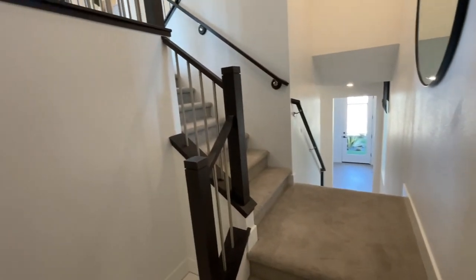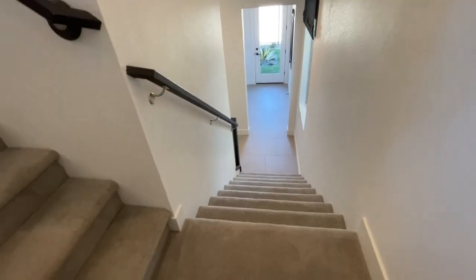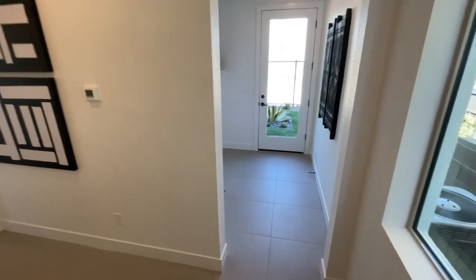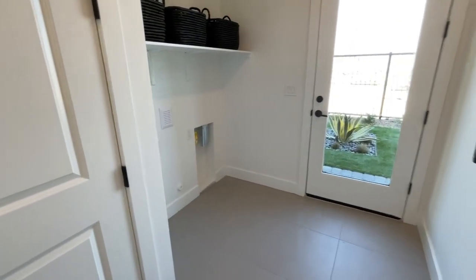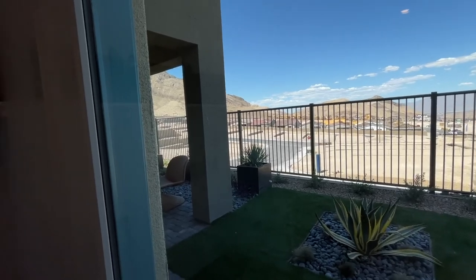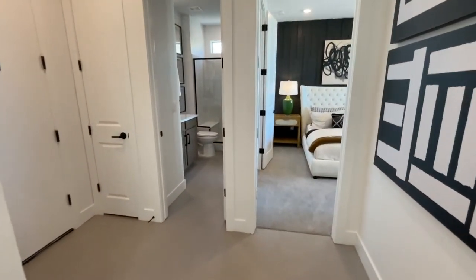Just like all the other floor plans, you come in and you go down or you go up. So just like all the other model tours, I'm gonna go down. Let's see what's down here. It's interesting that they put the laundry room all the way down here. You're gonna have a small yard. The lot premiums range in price between $15,000 to $75,000, depending on the view you're gonna get.